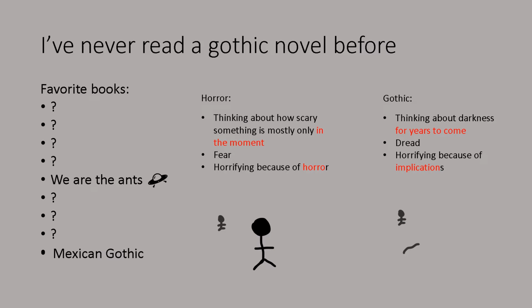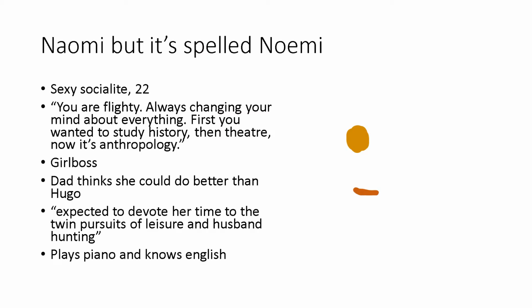Anyways, for those of you who don't know, and I didn't, so I googled it, the difference between horror and gothic basically boils down to horror eliciting bursts of intense fear and gothic cultivating a growing sense of dread. Gothic also has more of a literary and character-driven focus, and horror tends to have more of a plot-based focus. And of course, there can always be some overlaps between them. Mexican Gothic isn't really young adult, so if you're tired of hearing me do those, here you go.